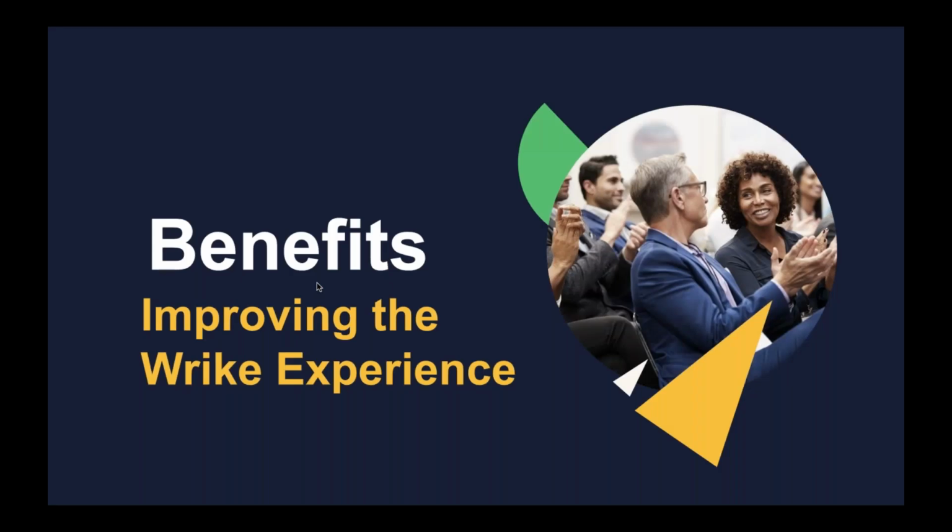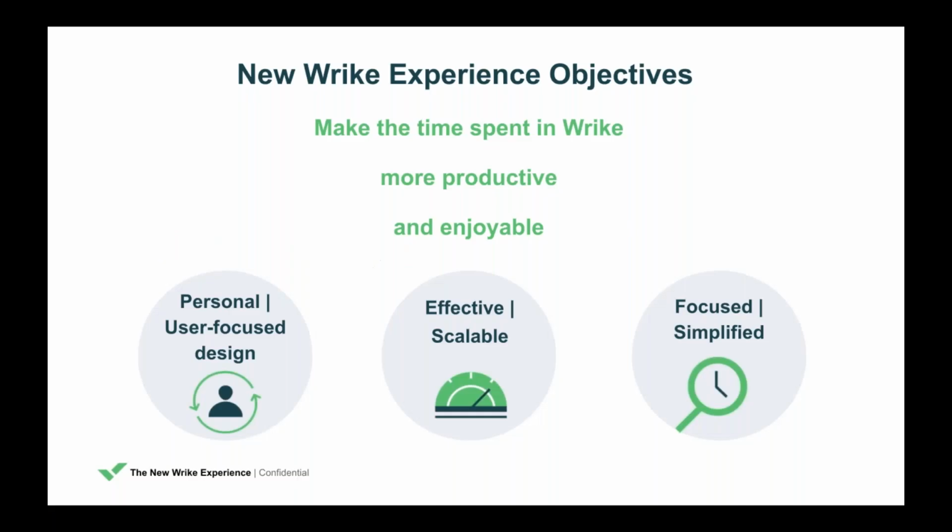Let's talk about some of the reasons we're implementing a new Wrike experience. The new Wrike experience brings a new and refreshing look to the workspace layout, making it more intuitive for you to navigate across Wrike and focus your work quickly. Evolving our platform meant that we needed to simplify the Wrike experience for everyday users and maintain its power and versatility for power users. Wrike is becoming more personal, more effective, and focused.